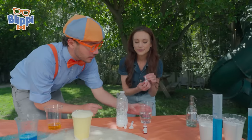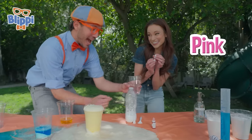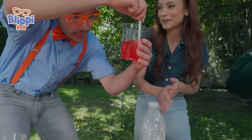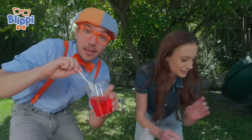Oh, and what color should we make this? Well, my favorite color is pink. Ooh. Can we make it pink? Yeah, let's make it pink. One, two, three. There we go. Stir that in. Whoa, it's like a pinky red color. Oh yeah. That's gonna be some fun bubbles.